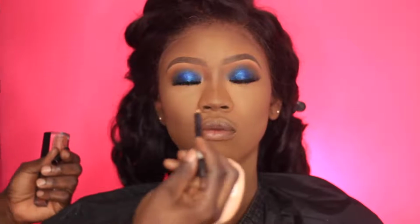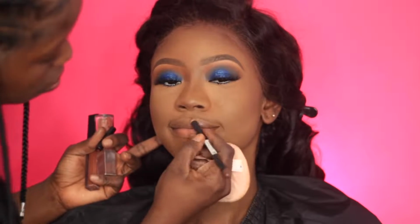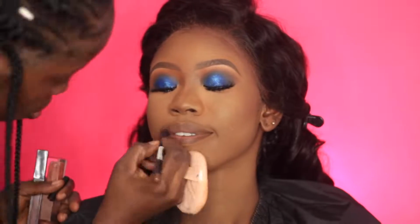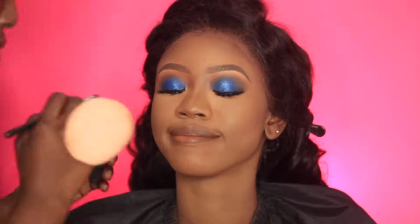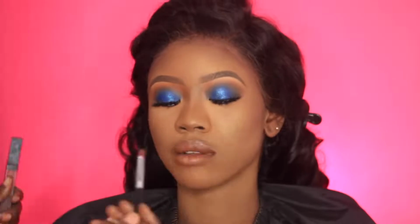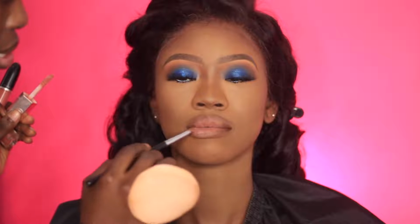To line her lips, I'm going to use this Zaron lip liner in bold. It's a brown lip liner. Smile. Then I'm going to take this Younger Beauty lippy in brownie. It's a light brown lippy. Next, I'm going to take this MAC lippy in back in Vogue. I'm going to take Fenty Gloss Balm to make these lips yummy.